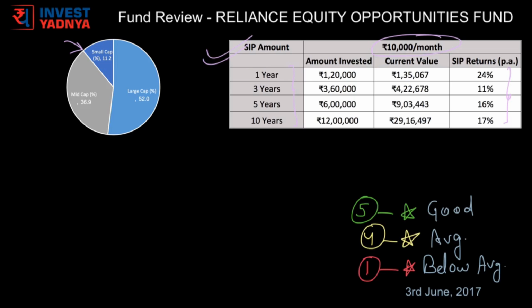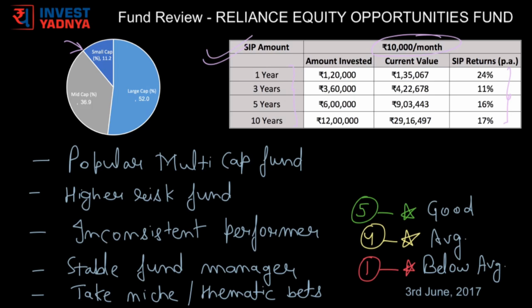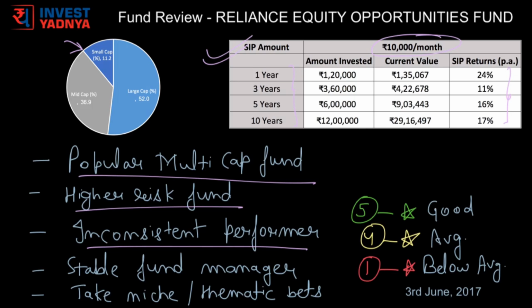To summarize, Reliance Equity Opportunities Fund is a popular multi-cap fund. Fund has given close to 19% per annum returns since launch in 2005. It is a higher risk fund compared to other multi-caps, majorly due to higher allocation to mid and small caps. Fund also takes sector or thematic bets in its portfolio. Fund has been an inconsistent performance with few exceptional performing years and some very bad years too.